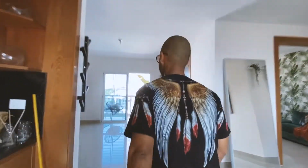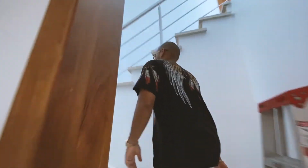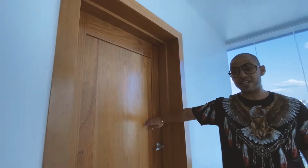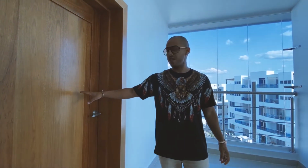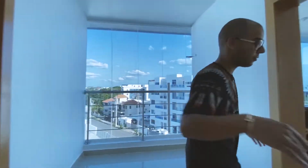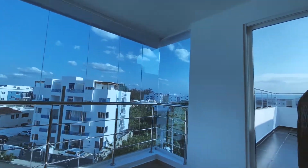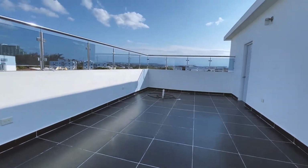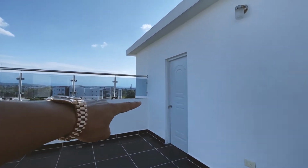Then let's take it upstairs. Don't mind the mess. Another one of my paintings, we're gonna be hanging this on this wall here. This is the second level. This is actually an extension to the apartment that we're not renting, but it was an option for us. And I'll tell you a little bit about that later. Big terrace here for picnics, tanning. There's another bathroom on this side.